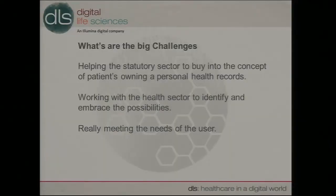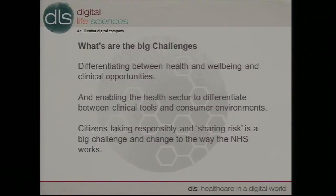So, for example, we need to help the statutory sector, the health sector, buy into the concept of a patient owning a personal health record. And we need to work with the health sector to identify and embrace the possibilities. And we really need to work hard to make sure the tools meet the user's needs. We need to help the statutory sector differentiate between health and well-being and clinical opportunities, to differentiate between clinical tools, expert systems and consumer environments, and with the citizens now sharing risk, that's a big deal for the NHS.